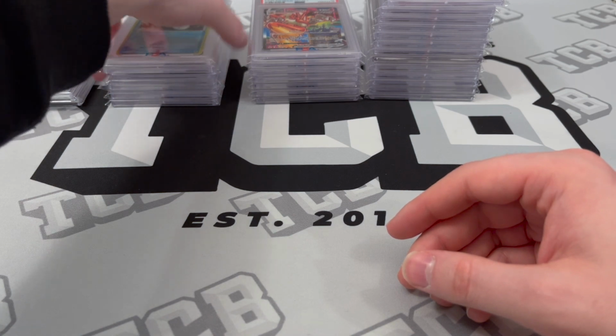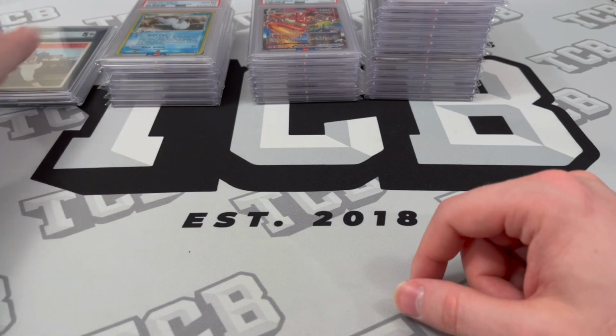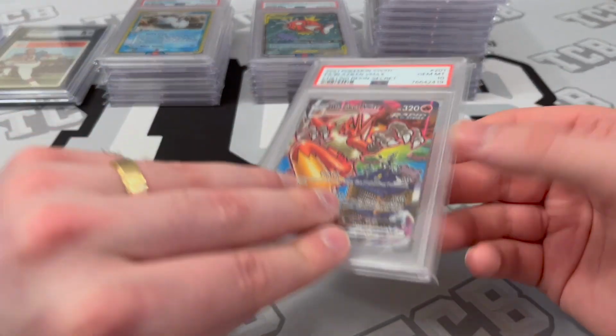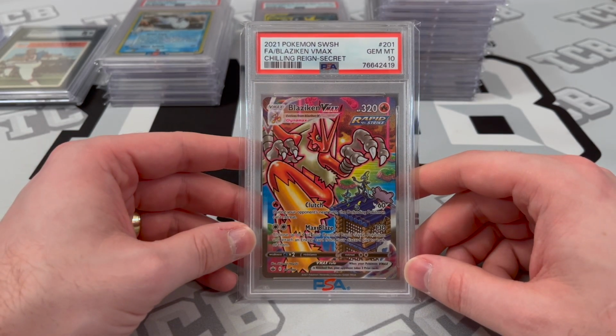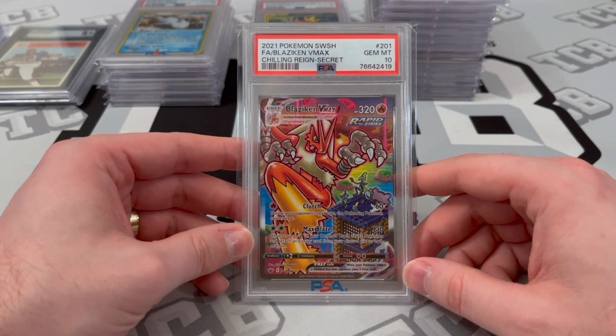And if there's anything unique as far as like being a pop 100 or under for a 10, I'll note that here when I edit the video so you guys can kind of see how rare some of these cards are. 2021 Pokemon Sword and Shield Chilling Reign. This is a Blaziken VMAX Full Art Secret Alt Art, graded a 10.